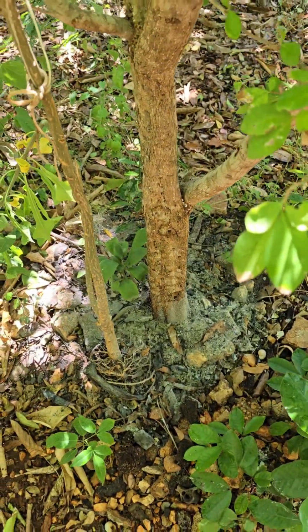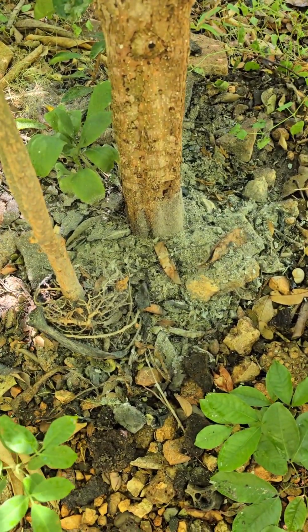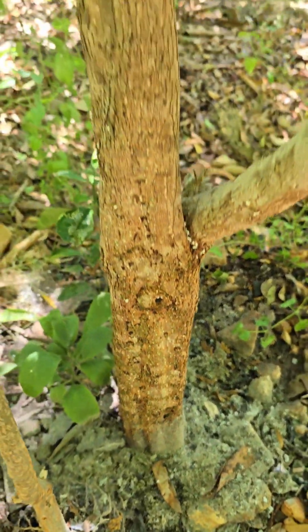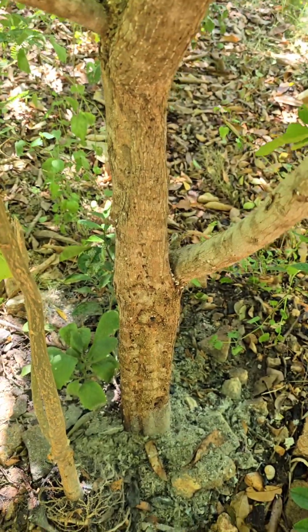So this is the most natural thing that you can use on your plants, you know, to get rid of the ants, you know, before they eat out the tree.